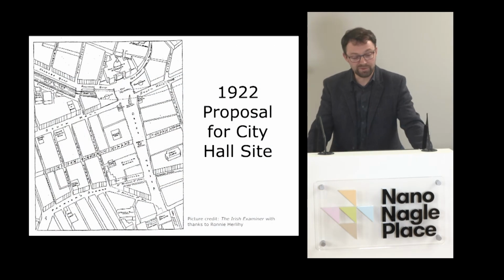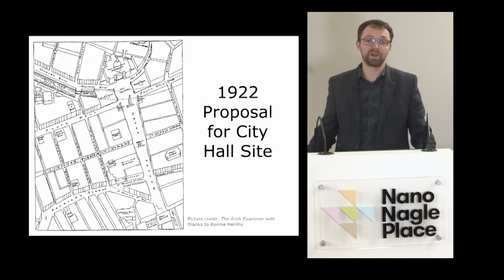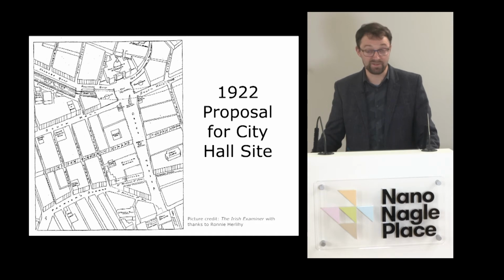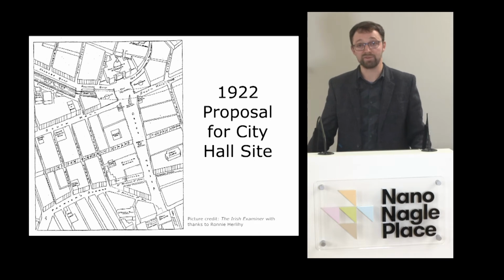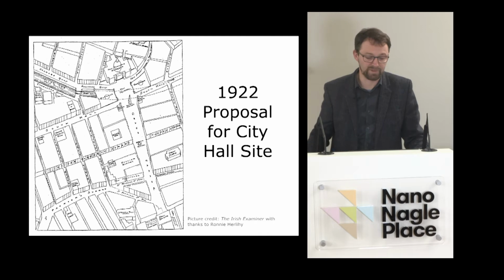Now, in the short term, the City Council had to decamp with whatever they could save from the wreckage. Incidentally, we lost most of our civic records in the fire. And they set up their offices in Fitzgerald's Park, in the museum that's currently the public museum, and ran the City Council from that and various other buildings around the city.